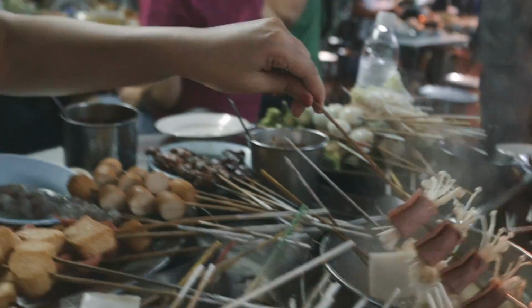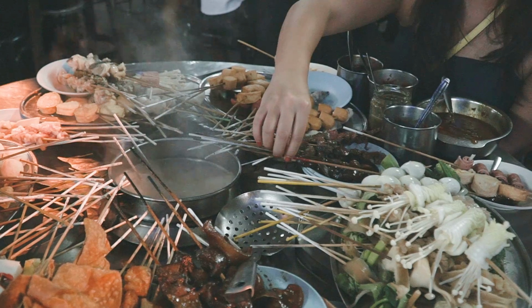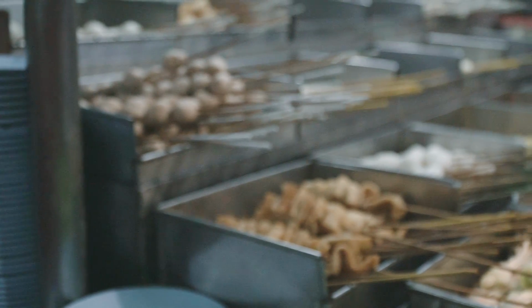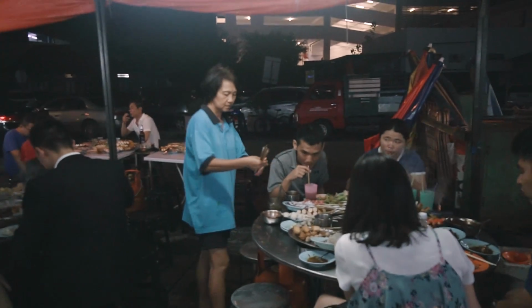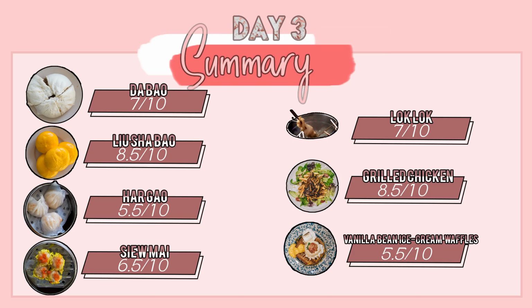This time you get the full experience. First you choose what you want, then you cook it yourself, create your own sauce. You have a whole spread of things. It's like a buffet. You see that the sticks are all different colored. Each color represents a different price. So you eat whatever you want. You keep the sticks. At the end of the meal, they'll count it for you and then you just pay.